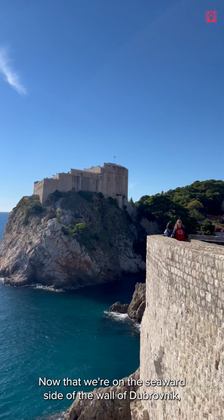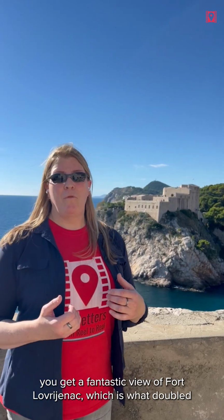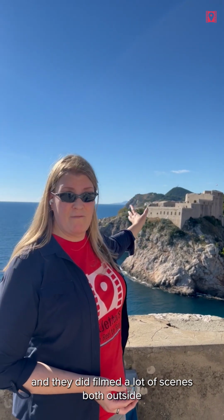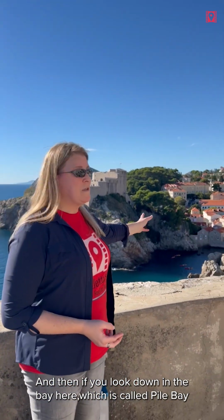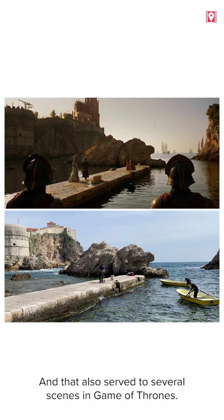Now that we're on the seaward side of the wall of Dubrovnik, you get a fantastic view of Fort Lovrijenac, which doubled as the Red Keep in Game of Thrones in several seasons, and they filmed a lot of scenes both outside and inside this building. And then if you look down in the bay here, which is called Pile Bay, you can see the stone pier that juts out, and that also served for several scenes in Game of Thrones.